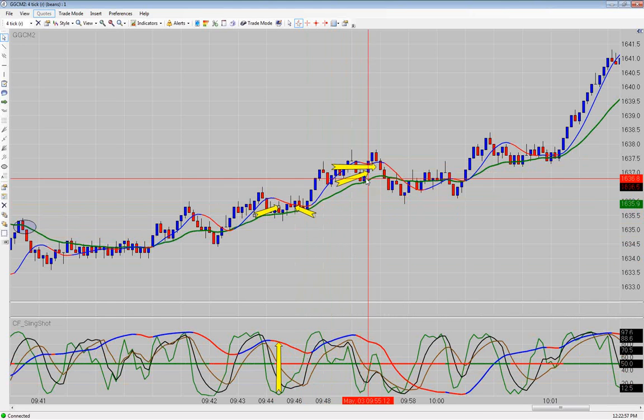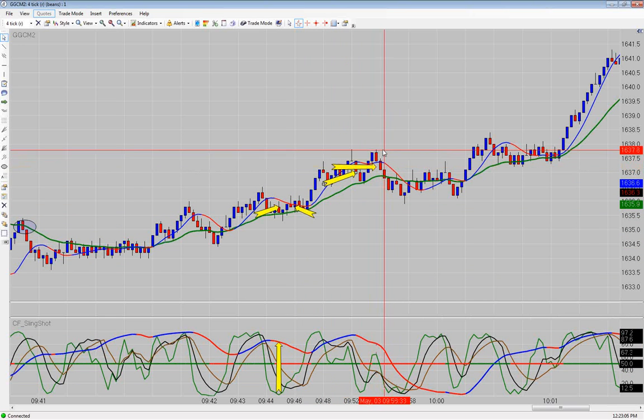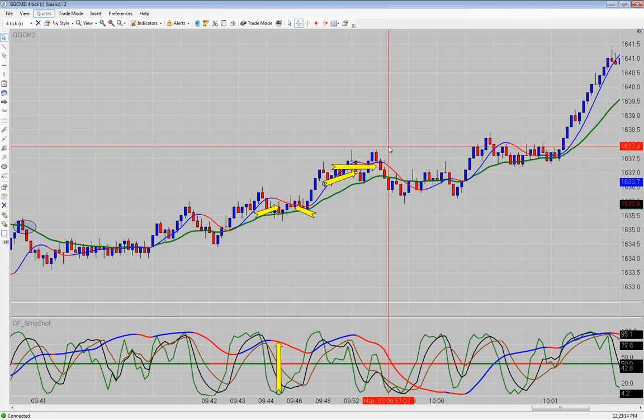There was another one over here that I took. We had the bullish divergence, the test of the BBC, the up close, and right there is where I got out at break even. It moved up here about 8 ticks in my favor, I think, and then it pulled back down and stopped me out at break even when I moved my stop to break even.